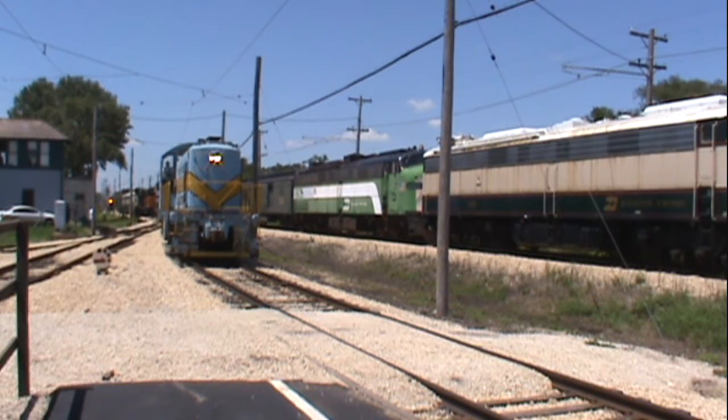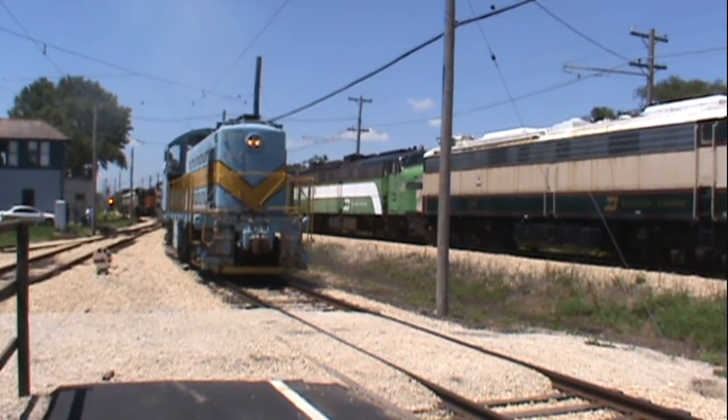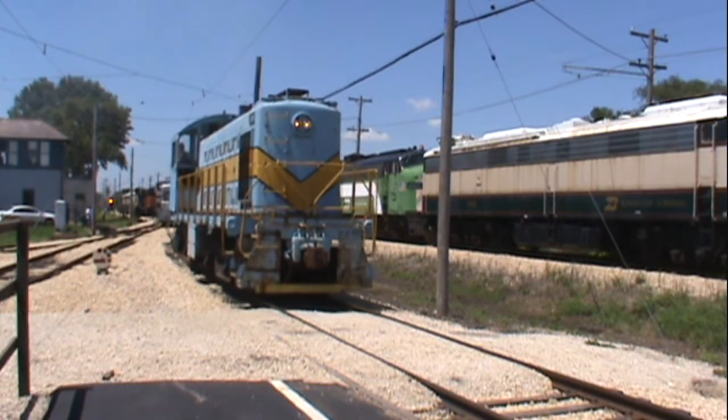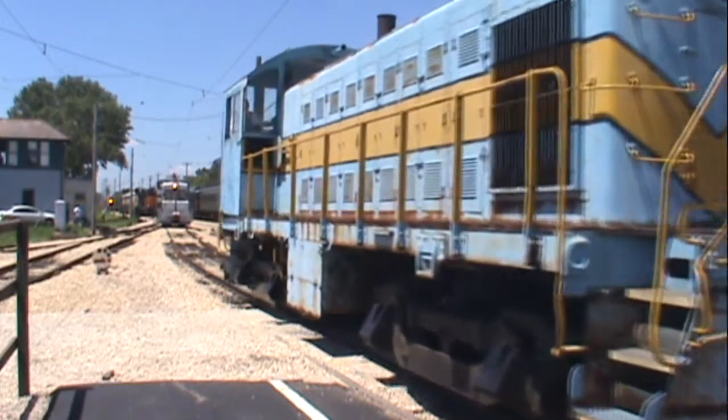Now we're going to be moving over to station track number 2 for this portion of the parade. So if you want to get yourself positioned for the switchers, the larger switchers, and filling into position now.